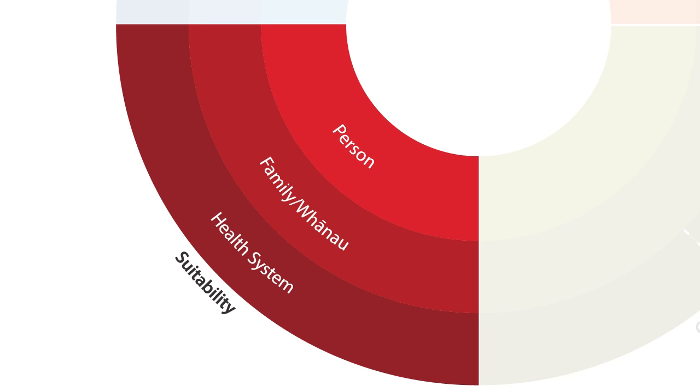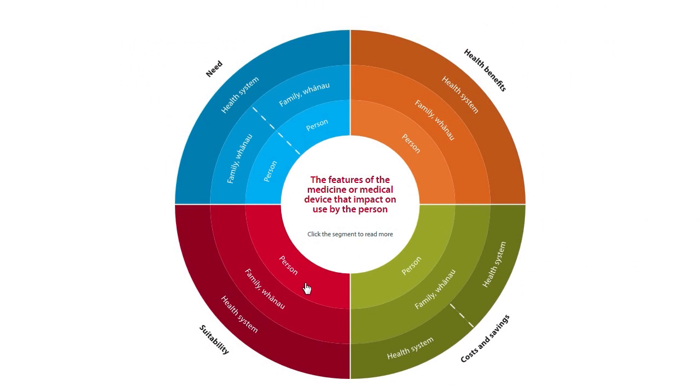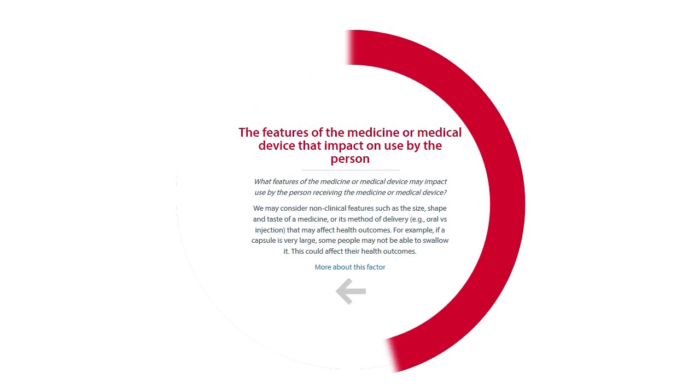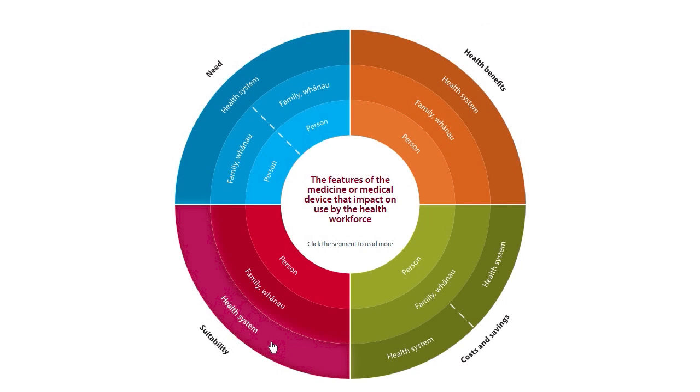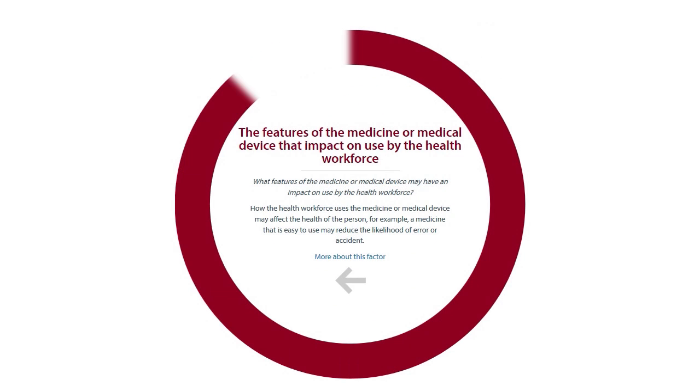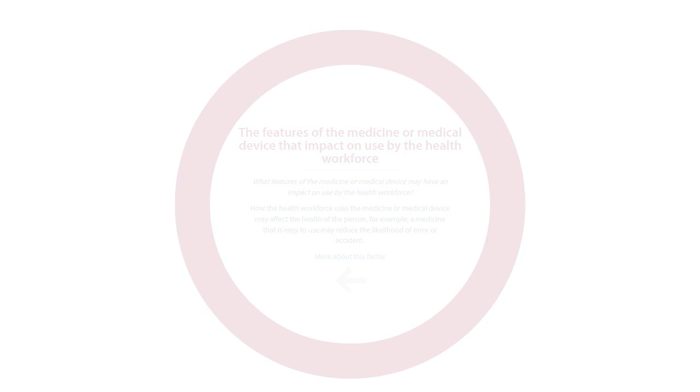And finally, the suitability dimension. The suitability dimension looks at features of a medicine or medical device. We may consider things like the size, shape and taste of a medicine, which may affect the health outcomes. This dimension is also where we would consider the suitability of medical devices. For example, where more sensitive medical gloves would be better suited to finer work.